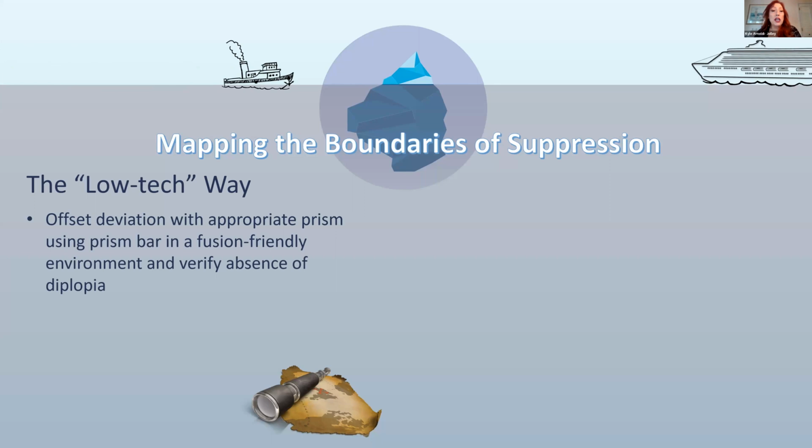We offset the deviation with an appropriate prism. I usually use a prism bar here, but you can do this on the synoptophore in a fusion-friendly environment and verify the absence of diplopia. Then you gradually decrease the prism power until diplopia is reported.